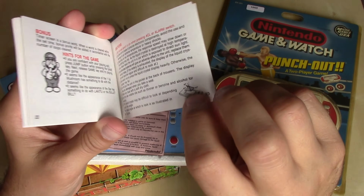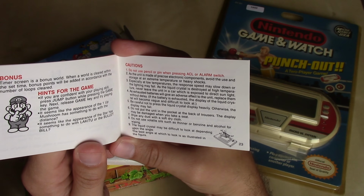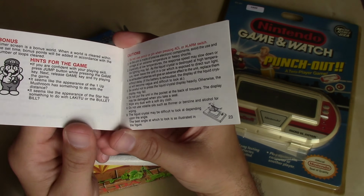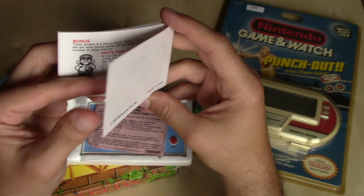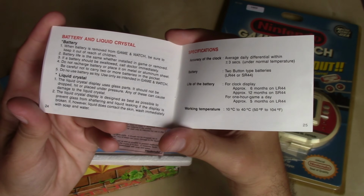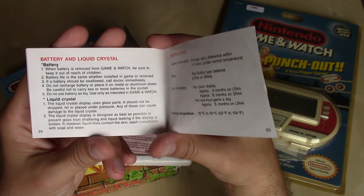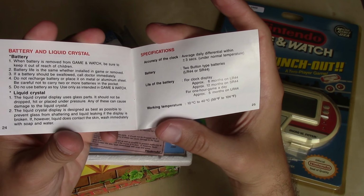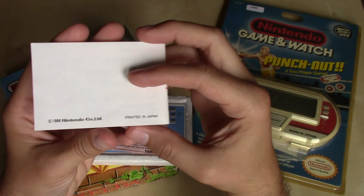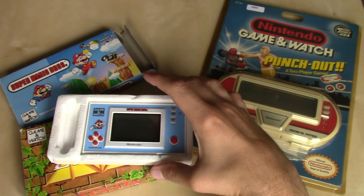Again, we have the angles here. The best angle at which to look is as illustrated in the figure. So about 40-degree angle it looks like. And finally, battery and liquid crystal. How to take care of that. Basically, just don't puncture it or press into it. And then the specifications for this particular Game & Watch, which is a single screen. So let's take a look at this one.